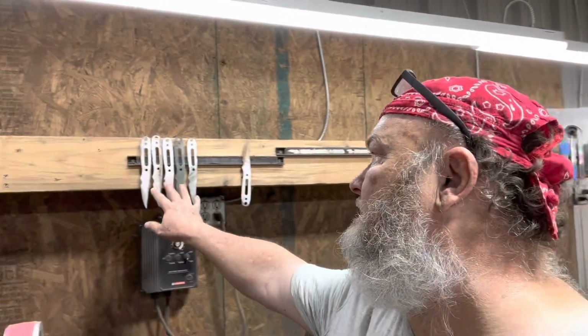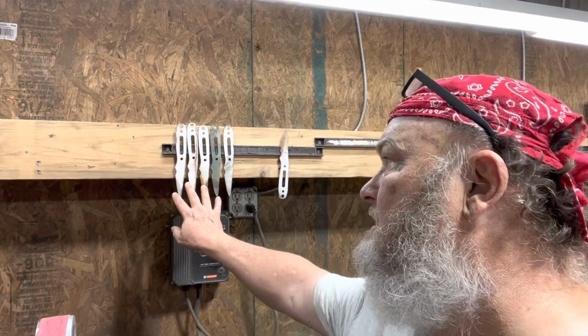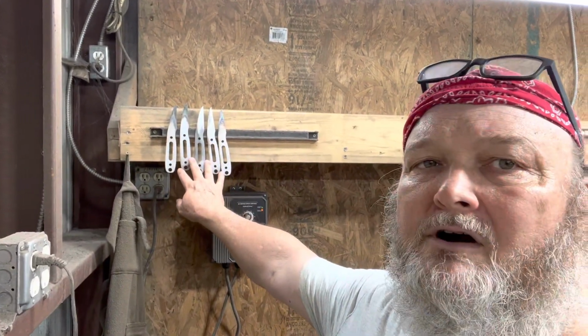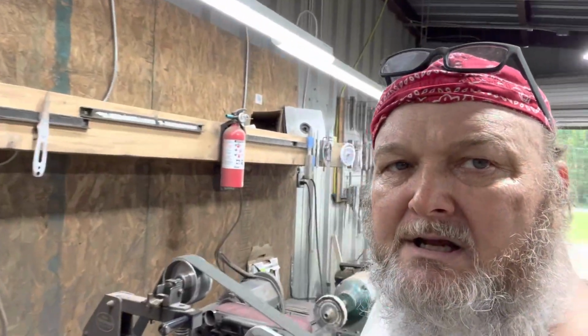So on the wall, I've got the last of the Master Sloyds ready for grinds and polish, and the last of the Master Carvers ready for grinds and final polish, and get those off to Great Northern. I've got another 4 or 5 of the Master Trappers in there to get done. We'll try to get about a dozen or so of those every week to meet that goal of getting those out to Great Northern by the end of July.